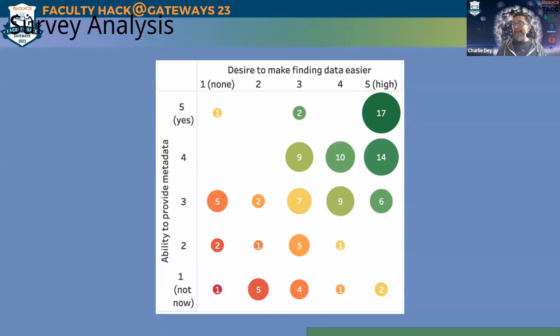So this is what we're looking at, kind of from a wide angle perspective, the desire to make finding data easier versus the ability to provide metadata. My favorite one is this guy right here. The ability to provide metadata, yes. Desire to find data easier, I'm good. But the 17 is where it comes down to. It's like, yeah, ability to provide metadata, yes, please. And desire to make data easier to find, yes, please. These are the guys who want to be able to figure out how to find their data and also want to be able to figure out specifically what's related to them.